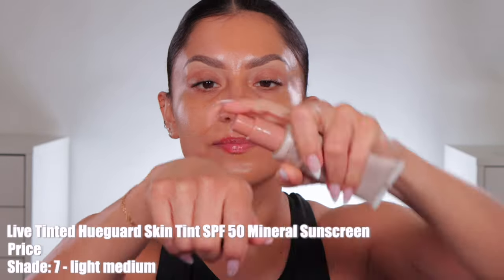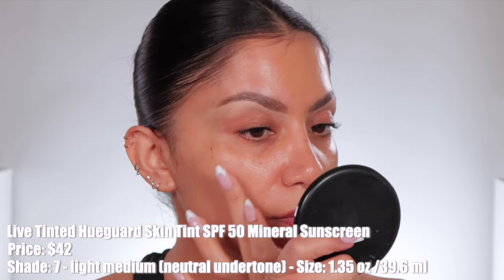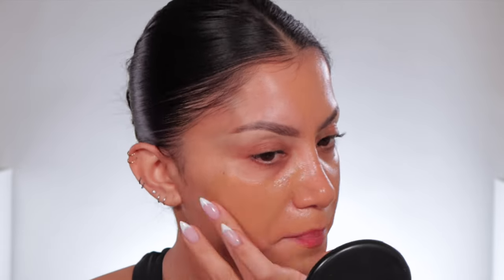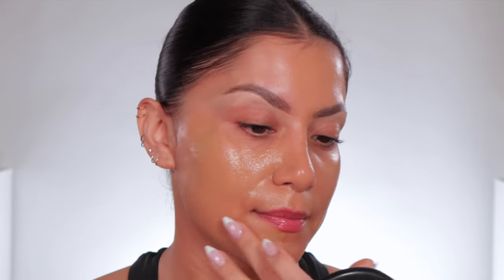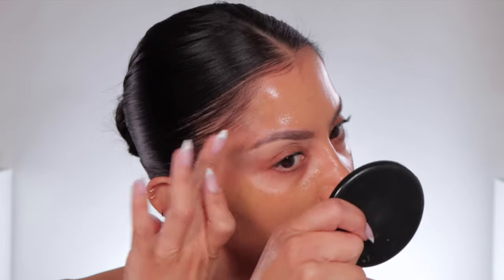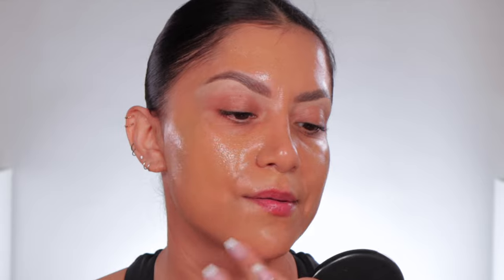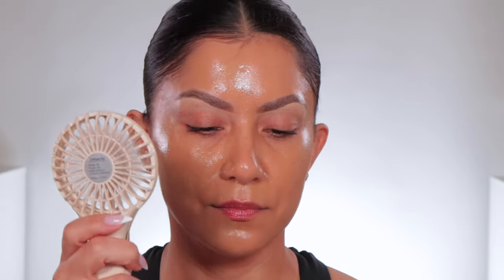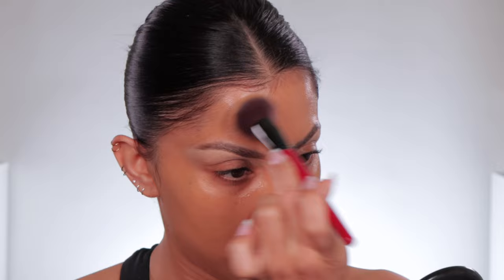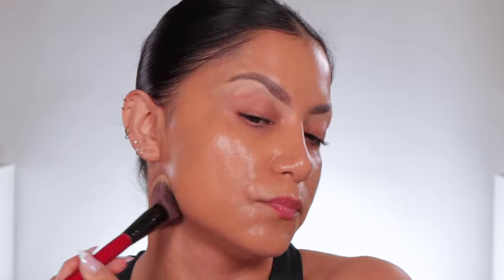The new Live Tinted HueGuard Skin Tint SPF 50 Mineral Sunscreen retails for $42. It comes in 10 shades. I have the shade number 7. This is a weightless, light to medium, buildable coverage skin tint with no white cast, with SPF 50 that protects skin with all day hydration and a radiant finish. This has skincare actives to hydrate, protect, and smooth skin one step at a time. Highlighted ingredients: zinc oxide, butterfly bush flower extract, Indian gooseberry that helps diminish pigmentation, hyaluronic acid, and sea buckthorn oil.